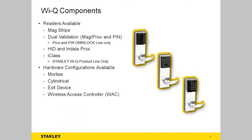We offer them in various different hardware configurations and reader technologies to meet the needs of the customers. They are upgradable units, so a customer that starts today with a MagStrike reader can migrate into an I-class reader if they needed to, while maintaining the investment that they've put into the mechanical platform around it, by only swapping out the reader in order to make that migration.